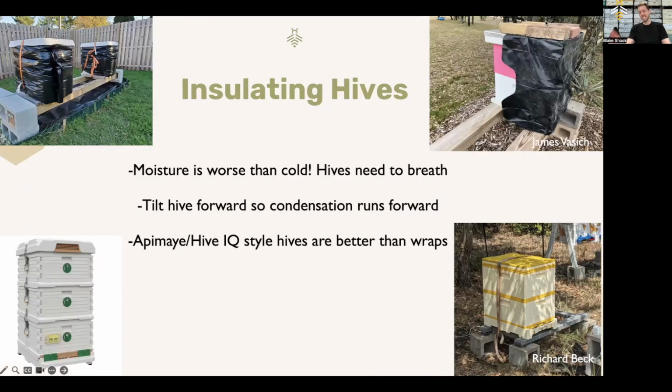Insulating hives. I've just got to touch on this because it comes up every year. We get a lot of questions. Should I insulate my hive? Should I wrap my hive? I want to just give you some guiding principles here. The key to remember, the most important thing, is that moisture is worse than cold for bees.